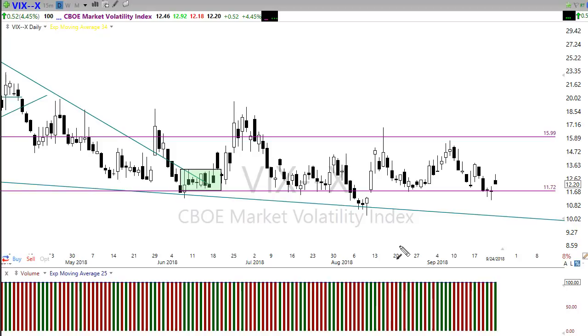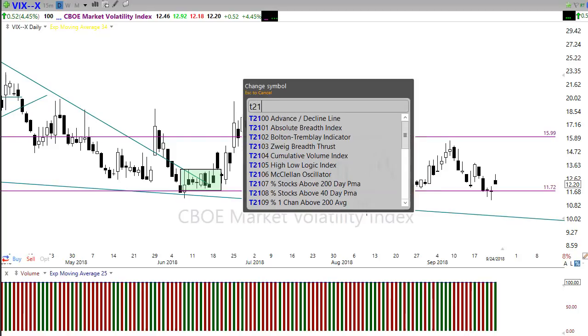It's not terrible, but just something we want to be watchful of, and just not running blindly into the market or chasing into the market. Let's be wise on how we trade this and be thoughtful about the overall market condition and where we are. Let's take a look at T21.